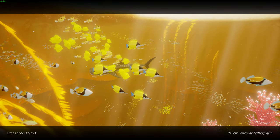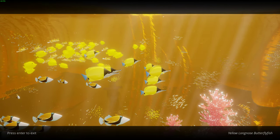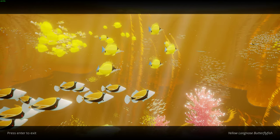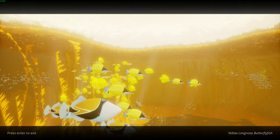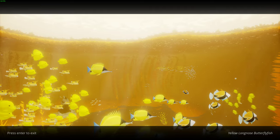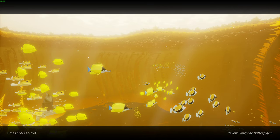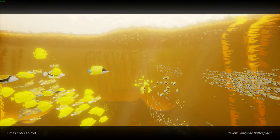These are yellow longnose butterflyfish. Very similar to other butterflyfish, they just have this very unique pattern, obviously. I think the more spiky ones are males. Or no, they're not males, they're just putting their fans up. Very interesting to see. Very common in aquariums, actually.